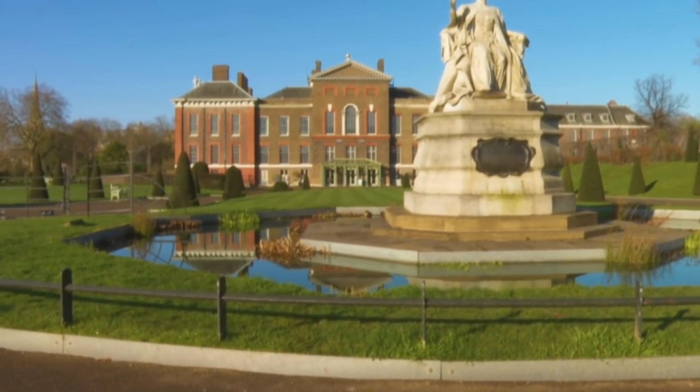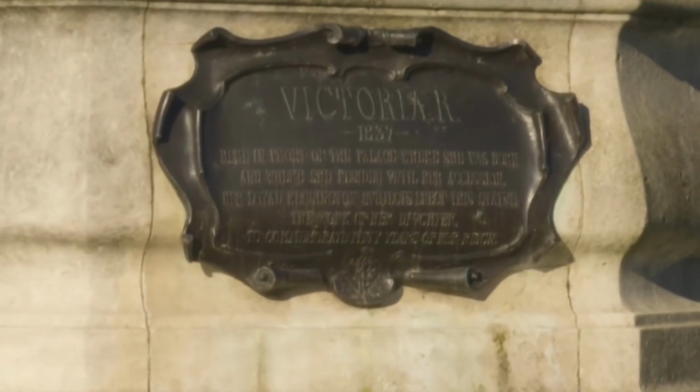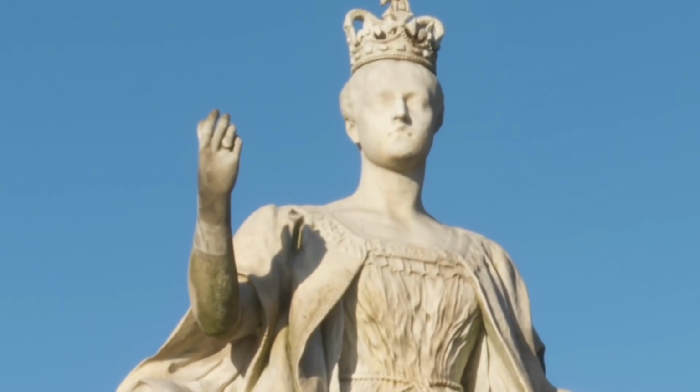So we're now inside the beautiful and historic Kensington Palace. Let me tell you, when you just walk through the doors of here, you can truly feel the history. And that's why I love all of the exhibitions that Historic Royal Palaces has put together. And this truly is no exception.